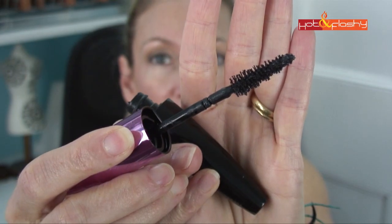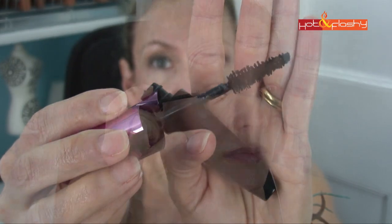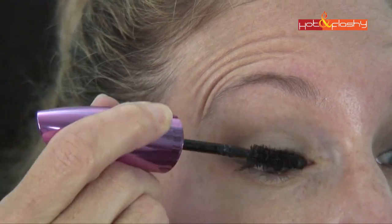It has a long, conical, flexible wand with uneven brush-like bristles. So it kind of looks like a Christmas tree a little bit. It's a medium wet formula that applies easily, but for me, the wetness got all over the place, so that was kind of a bummer. Two coats gives longer, slightly thicker, pointy lashes, although not much volume, considering that the marketing was all about the volume.